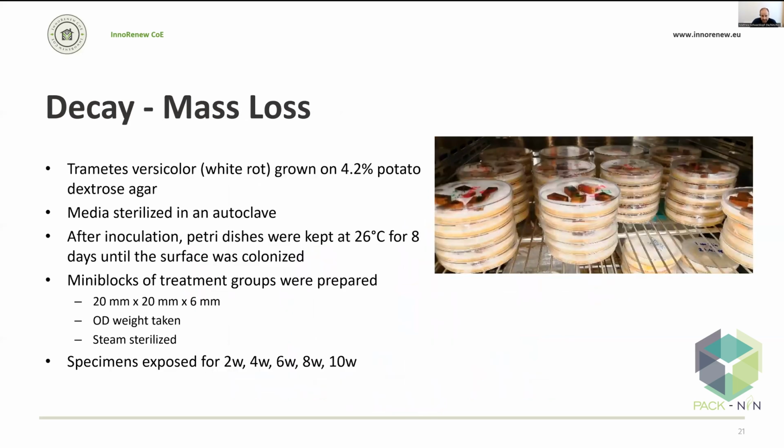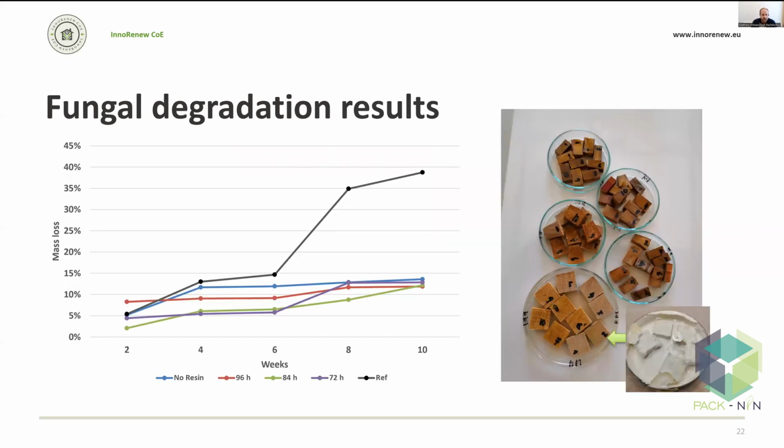We also looked at the mass loss when exposed to fungi. In this study, we exposed it to white rot fungi, and every 2 weeks we measured the mass loss up to a 10-week total exposure time. And the results look like this. The black is the reference. So this is the densified wood with no impregnant in it. And so we have quite high mass loss, which is what we would expect to see.